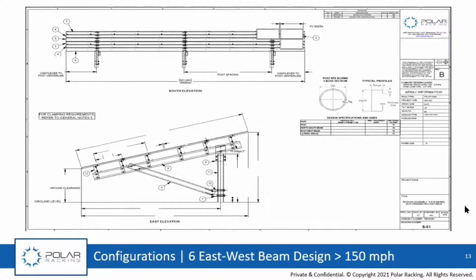Again, because we are accustomed to dealing with heavy loads, we're very comfortable working with these more robust designs and coming up with these options for you, more than some of the other players in the market these days.